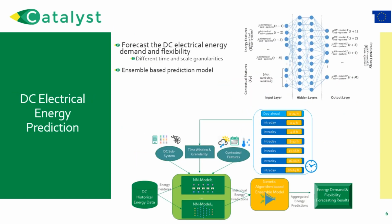For electrical energy predictions, we have considered both the forecasting of demand and of flexibility at different time and subsystem scale granularities, such as day-ahead or intraday. We have developed an ensemble-based DC energy prediction model that aggregates the prediction outcomes of individual neural network-based weak learners to forecast the DC energy demand and their potential energy flexibility. The architecture of our approach can be seen on the bottom of the slide.